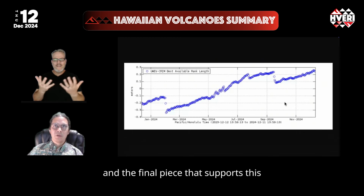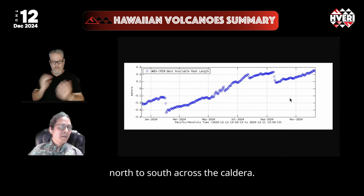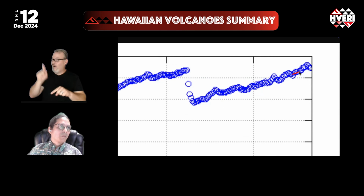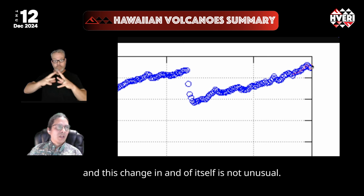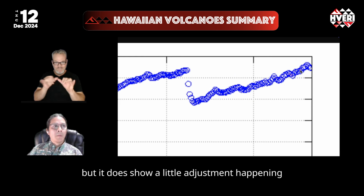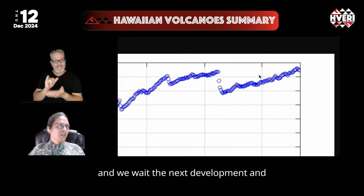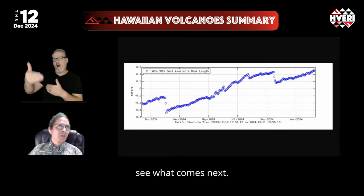And the final piece that supports this is our GPS measurement, north to south across the caldera. This is for the last year. If I zoom in on the right side here, you can see that the caldera has switched from extending to contracting. And this change in and of itself is not unusual. You can see it's happened several times in the recent past, but it does show a little adjustment happening different than what's happening in the previous 2 weeks. So that's the story on Kīlauea. We await the next development and we'll see what comes next.